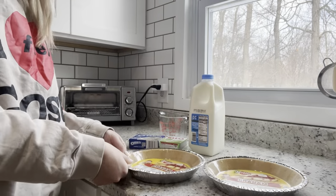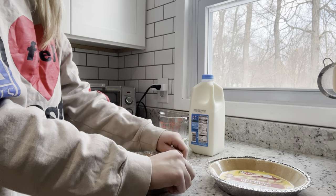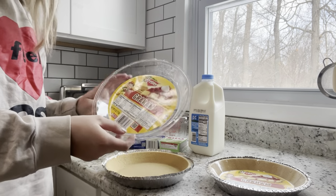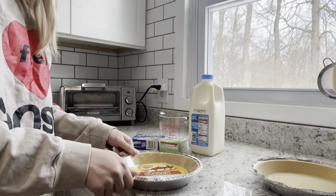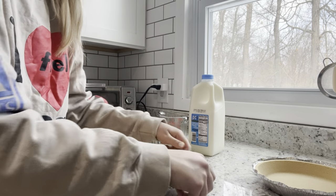So I'm just starting off with taking the graham cracker plastic out because we're going to put the pudding mix directly into these crusts, which is super easy. You guys can just take this piece out and repeat it for this one. I keep the tin foil base to keep the pie in place, but just this part.